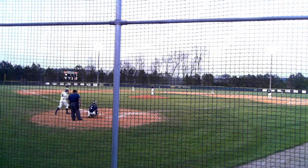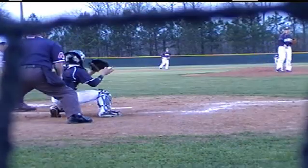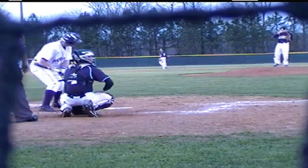Strike 1 right down the middle. Fastball right down the middle there. Great pitch. Randy, you're filming this. This is great. Looking good there. We've got a great pitcher to show tonight on the replay. Ball 3. 3 balls, 1 strike here on the hitter.